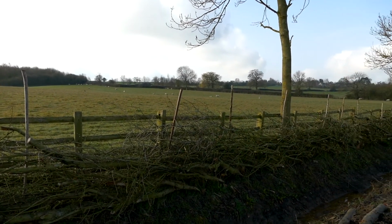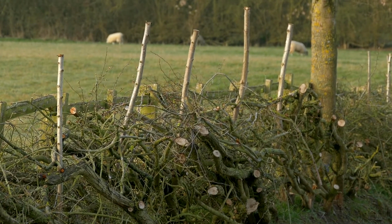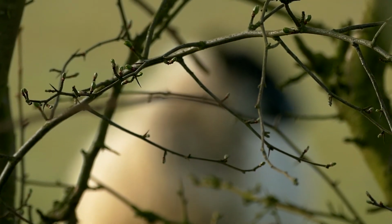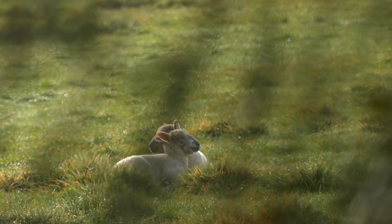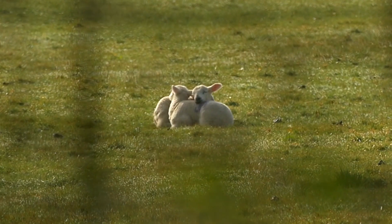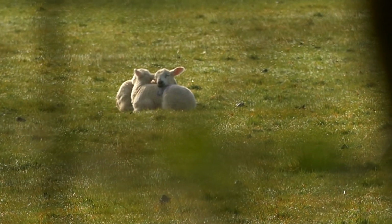It's nice to see the ancient art of hedge laying is being practiced here. Just passing a field of sheep, and nice to see spring lambs out there.